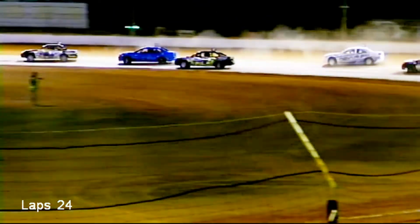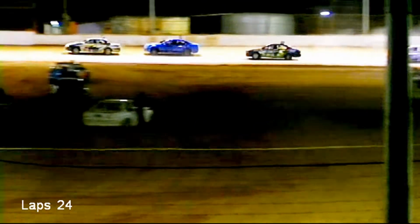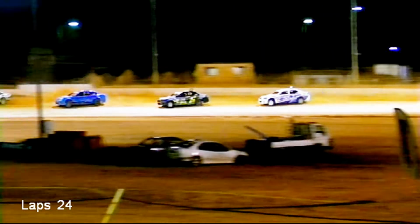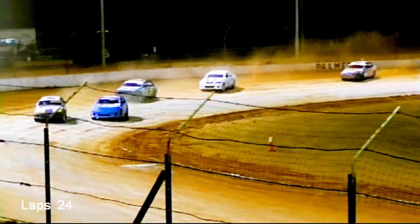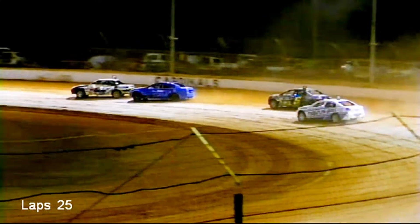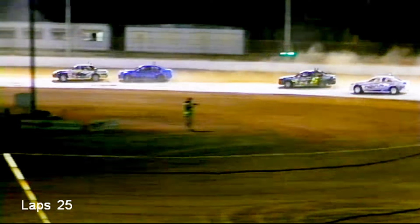Lyle gets a good start. Paul Joss is not letting him skip away. Hayden Norman back in contention. And how about the 55, who's been struggling with mechanical dramas all weekend? The 55 Commodore from Carnarvon is coming on strong. But here comes Paul Joss again, all over the back bumper of Damon Lyle as they move through turn number 2.